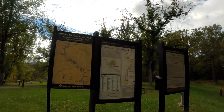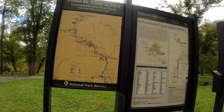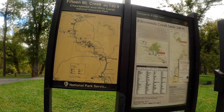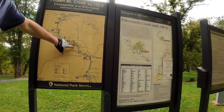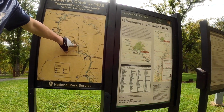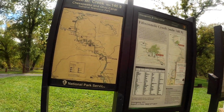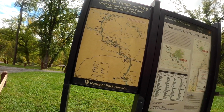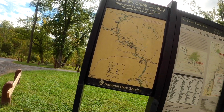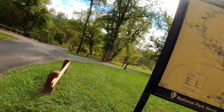We're at mile marker 140.9, which means we've done, I don't know, 42, 43 miles, something like that. So where are we? We are right here, I think. And we are going all the way down to right here, which is Hancock. So that's our goal. I think we can make that. We're at mile marker 141, something like that, and I think Hancock's at 124, so shouldn't be too bad.